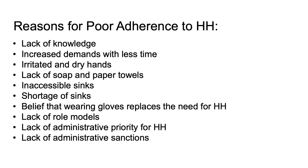Belief that wearing gloves, very important. Lack of role models, lack of administrative priorities for hand hygiene, and lack of administrative sanctions.